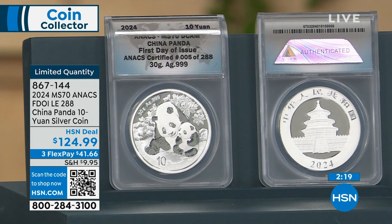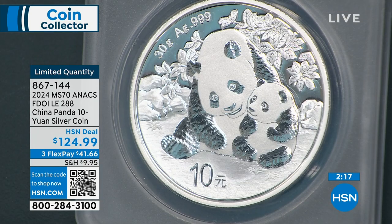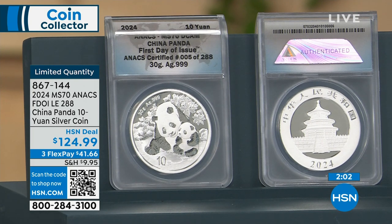Do they make it more adorable? I mean, is that possible? It's really hard to not make an adorable panda coin. I get that part of it. They do a lot of family pictures with this, and so you have mom and baby panda right there. I mean, by nature, the pandas are just like that.